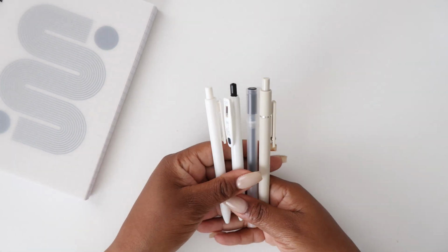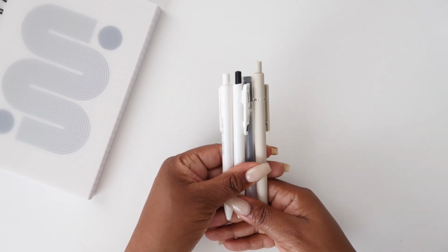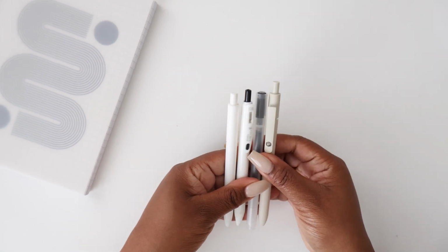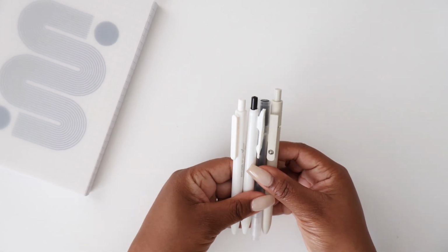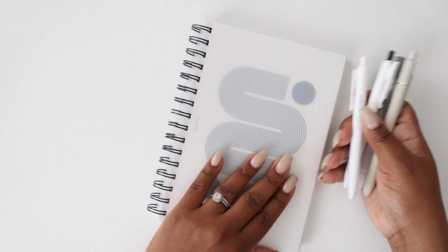All right, next up we got pens. You have to have a pen, right? Because you got to be able to write in those lovely plans that you have. So I have a couple of different pens here that I really love that are super budget friendly. These are all available in the shop as well. There are some that are more on the aesthetic side, and there are some that are just super functional and very cost effective.